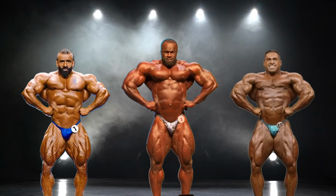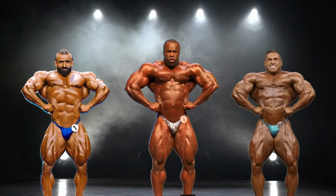The front lat spread is a pose that's 100% going to be between Samson and Hadi if this is the top 3, since Derek has too many flaws. I will say that Derek is a bit underrated in this pose, with his conditioning and details looking very impressive and his mass looking on point. However, his chest and quads do look a bit underwhelming.